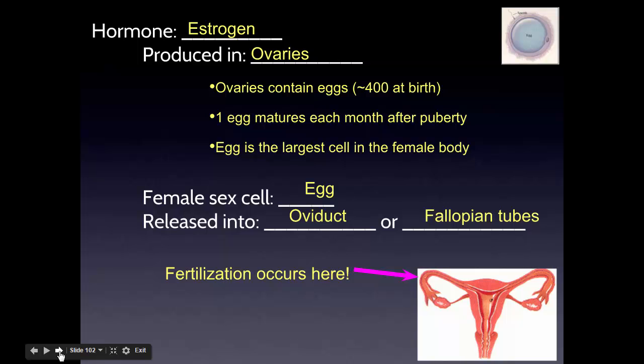Now, we talked about surgery in males that a man could have if he no longer wishes to have children. He could have a vasectomy. The doctor cuts the vas deferens so sperm cannot leave the body and make a woman pregnant. What's the equivalent surgery that a female can have? If she no longer wishes to become pregnant, she could have surgery as well. Sometimes it's called getting her tubes tied.